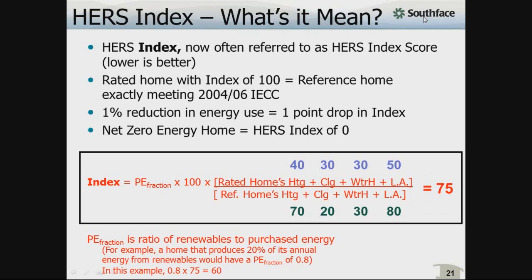So the only other comment, Steve, is that there's also an additional multiplier that I didn't have that has to do with renewable energy. So if you have a renewable energy source, let's say photovoltaic panels on your home, and they generate, let's say, 20% of your home's annual energy use, you multiply your index by, in this case, 0.8. And so that would drop your index from a 75, basically reduce it by 20%, and that drops it to a 60. So that says the home itself is a 75, but with the power generation, it's effectively a 60. And then, Steve, is that at all controversial about using the renewable energy for code compliance?